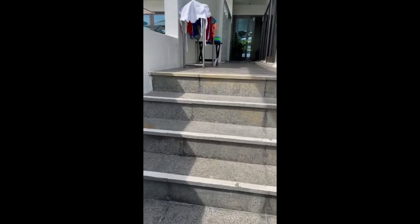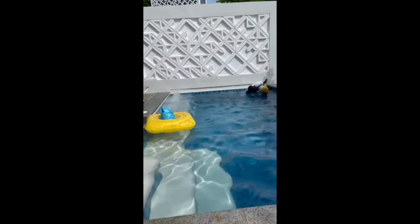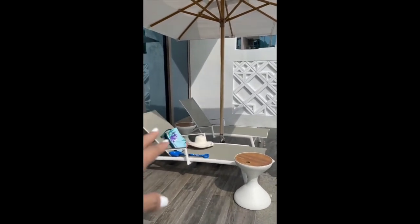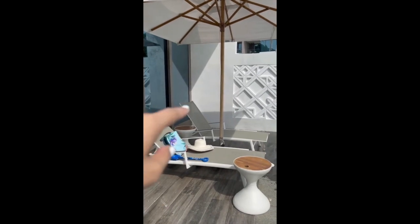Yes, so we're gonna do our room tour. And then we have our own pool right here. That's the place of my son. And this is our lounge area. We can do breakfast, lunch, dinner, but mostly merienda. We order our cocktails, and then we stay here.